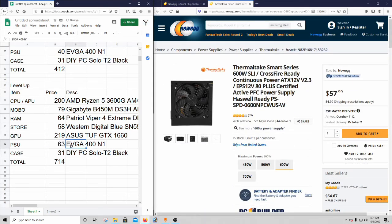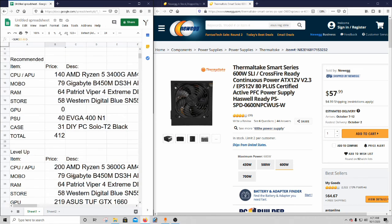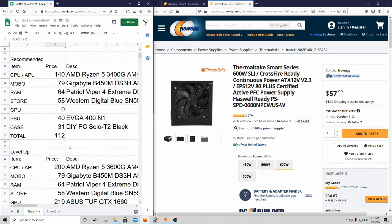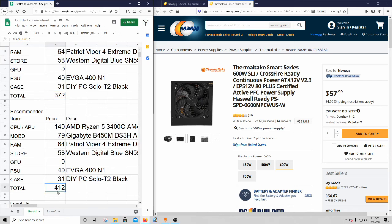63. Thermal plate, 600 watt. $714. Case doesn't really matter. That's a decent case. $714. So unless you're really willing to spend something, I think it's just worth it to go with this Ryzen 5 3400G. They will be releasing their 4000 series chips in the US, and that should be pretty good.